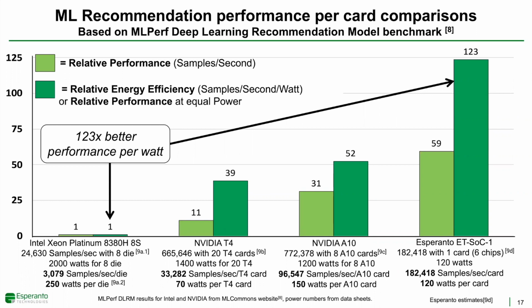One 120-watt accelerator card with 6 Esperanto chips has 59 times more performance than one 250-watt Intel server chip. Our position is that performance per watt is actually a better metric of performance, since everyone ought to be measured at similar power usage. Esperanto expects our performance per watt to be over 123 times better than the server chip.